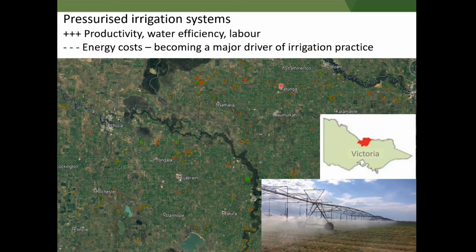And what we're seeing, and it's been seen across the country, is that as energy, electricity and diesel prices go up, the cost of operating the systems actually starts to drive when they use them. So people will start to use them on weekends and at night to take advantage of off-peak power. But I think in a lot of cases, the productivity losses from not irrigating when the crop needs it are probably going to outweigh the operating cost savings. But our job is to make sure these systems are as efficient as possible, so that farmers are confident to use them when they need them.